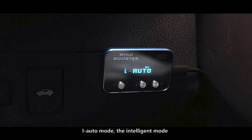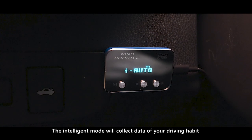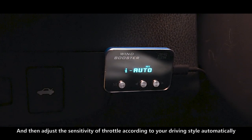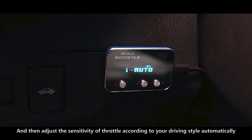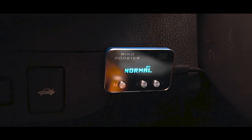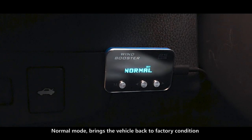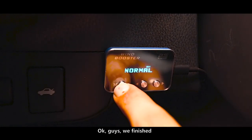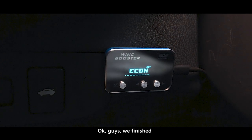iAuto mode, the intelligent mode. The intelligent mode will collect data on your driving habits and then automatically adjust the sensitivity of the throttle according to your driving style. Normal mode brings the vehicle back to factory condition. Okay guys, we finish.